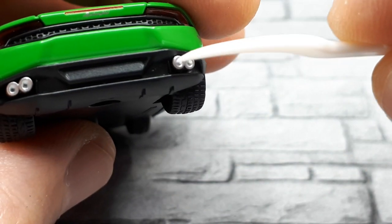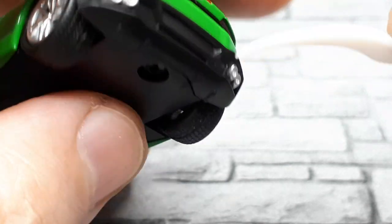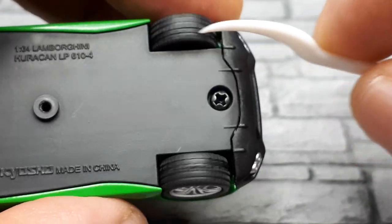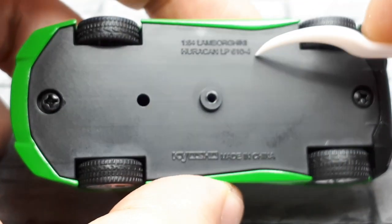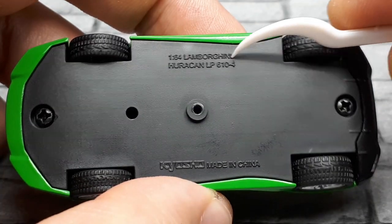The tailpipes here, they look alright. You know, some depth to them. Unfortunately, no license plate. Alright, so the tire treads look good. They look like modern tires to me. And they're staggered in their width, are they? Yeah, they are. And then Kyosho writes what the car is, which I think is great. Oh, here it is, 610-4.